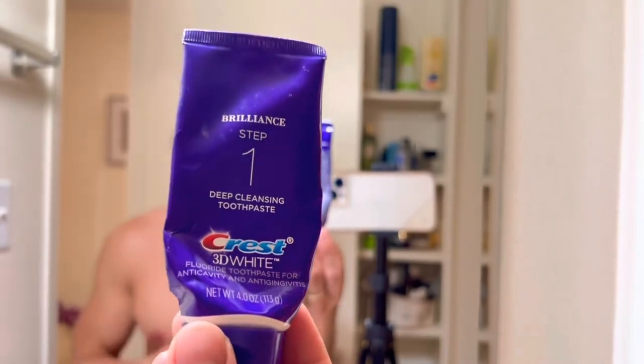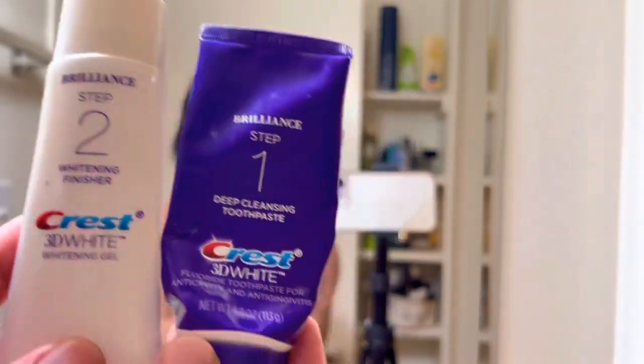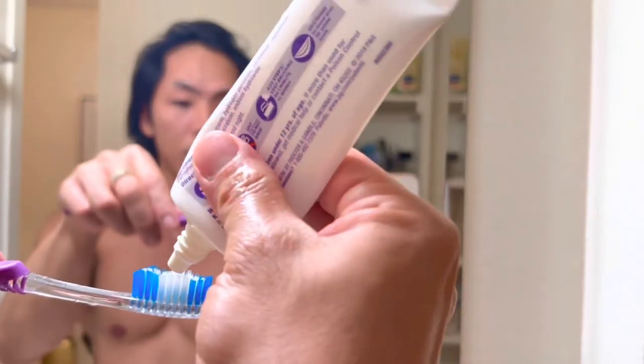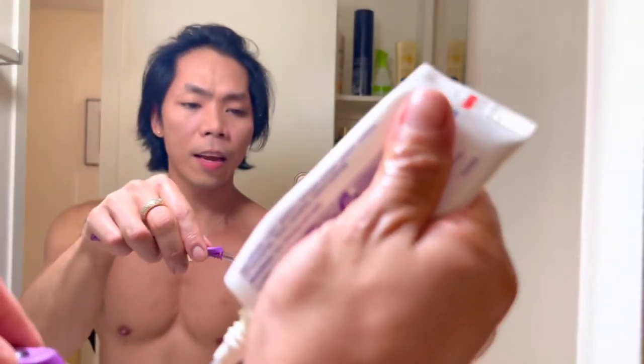Now that our face is hairless, of course, being hot, guys, you need to have really white teeth. I'm using this Crest 3D White. It comes in two. And after that, we dab for like 2 minutes. It's time to rinse and go to step number two.